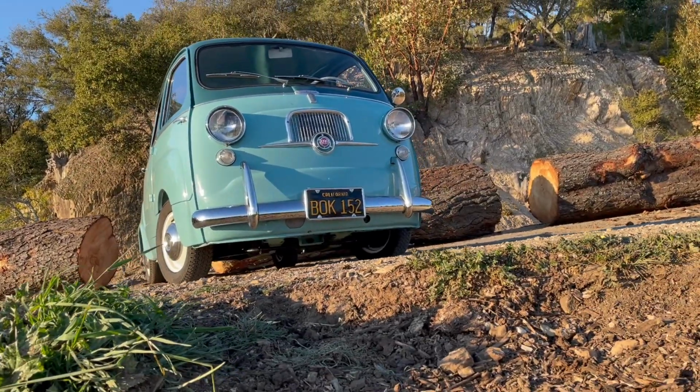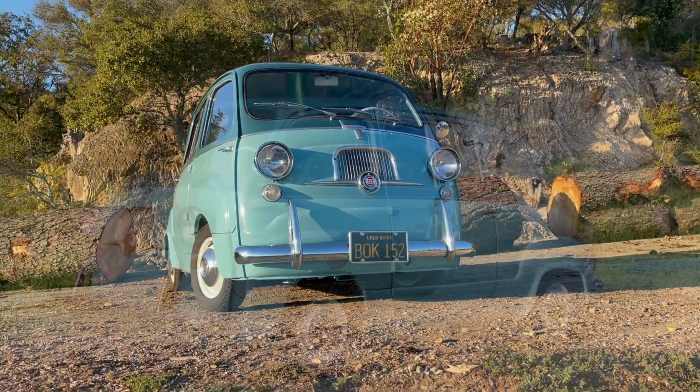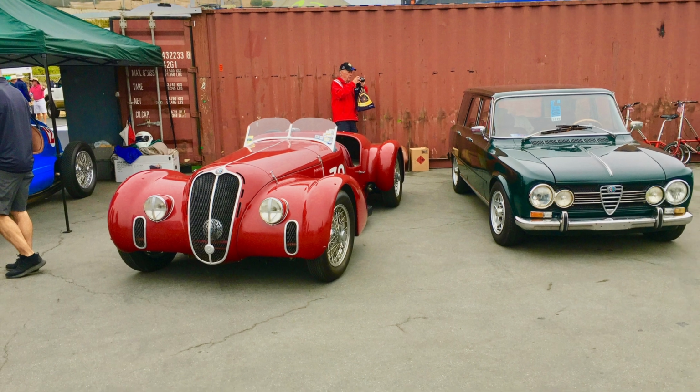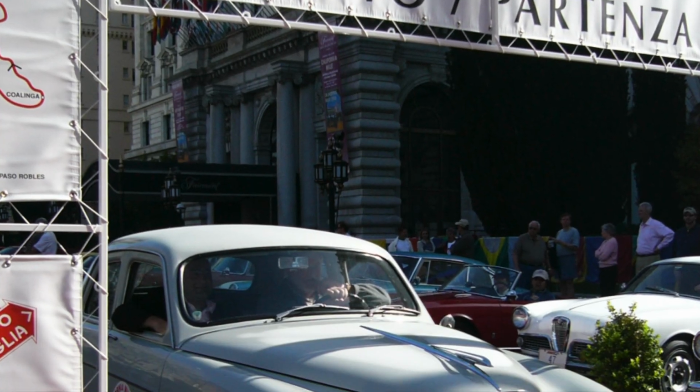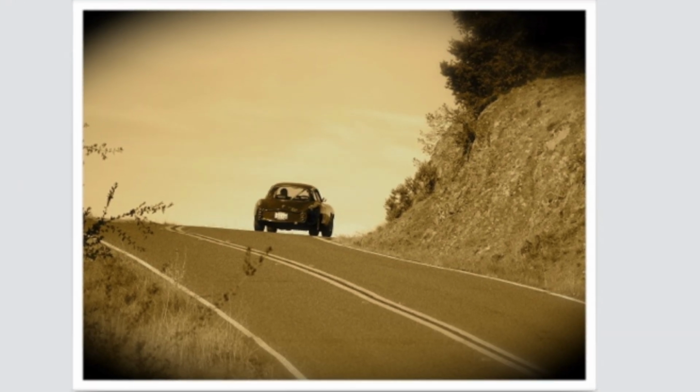This is a closer look at Conrad Stevenson's Fiat 600 Multipla. If you're not familiar with Alfa Romeos, a regular on the California Mille, or a competitor in the La Carrera in Mexico, you may not know Conrad Stevenson.